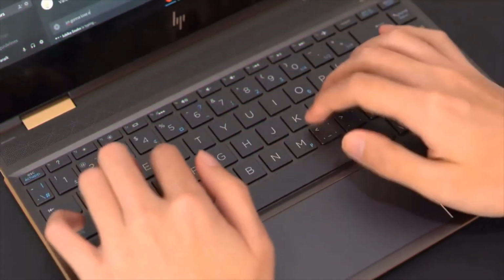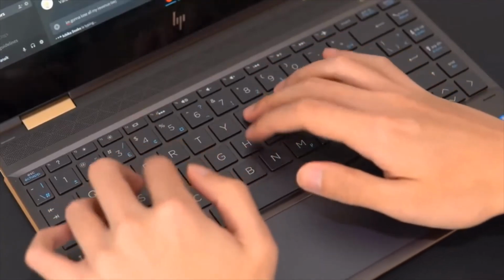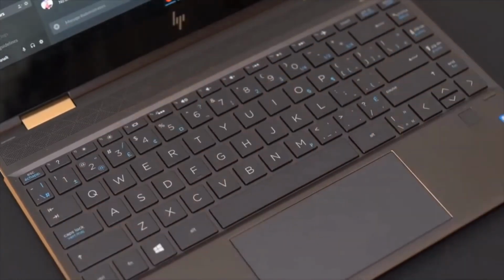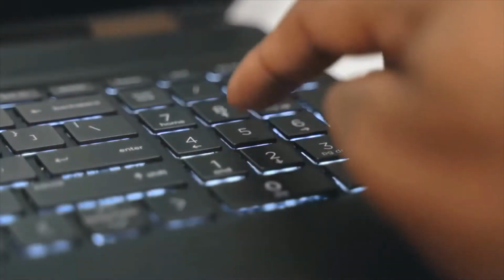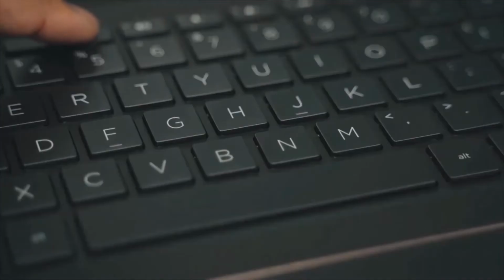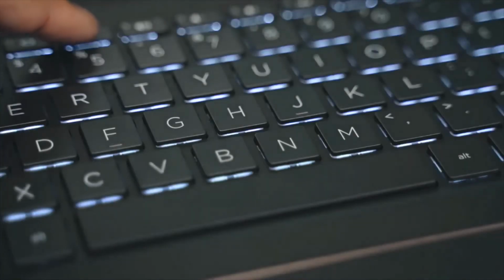Moving on, the keyboard feels agreeably snappy and clicky, with impressive travel on the flat chiclet-style keys and plenty of room, making for easy discovery. That's no small feat, given that this latest version of the Spectre X360 15 squeezes in a 10-key numeric keypad.